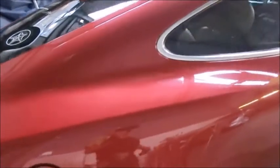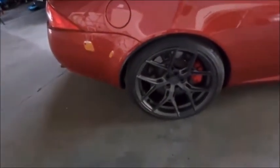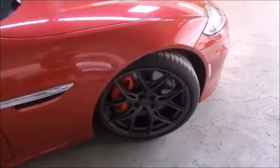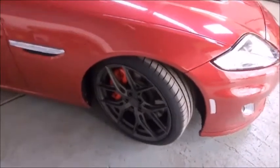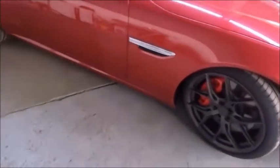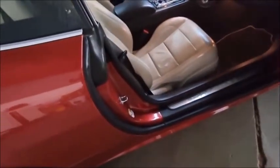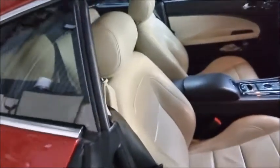Looks absolutely stunning. It's just had a new set of Vossen wheels. It's been lowered and sports exhaust fitted. I'm going to ceramic the new wheels as part of the job, and we're going to be doing a full interior detail as well.